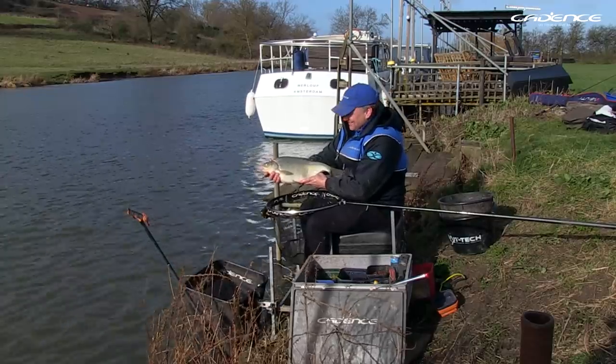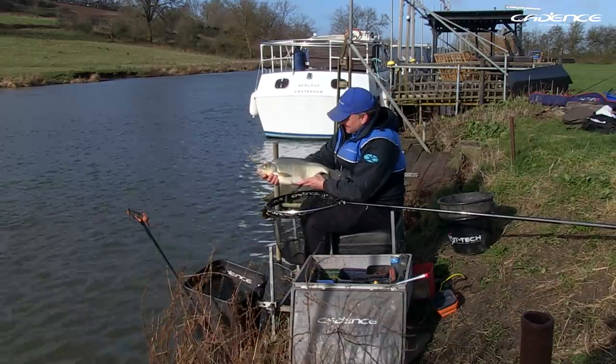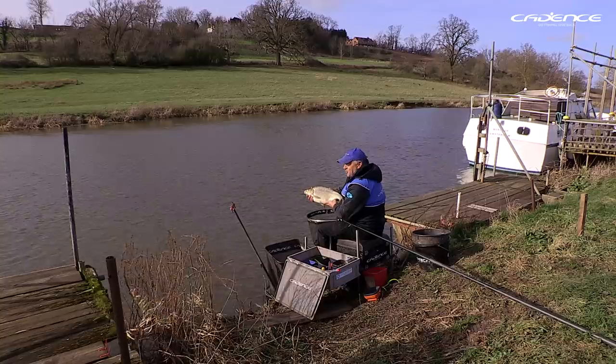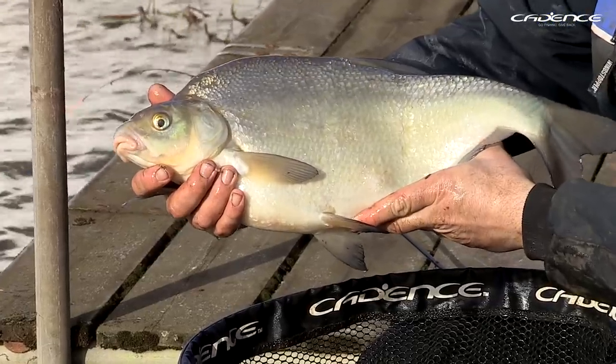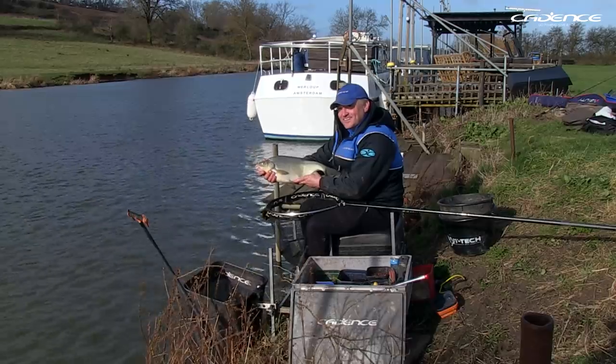Proper slab, that. It's the third one I've had, and they've got to be 4 to 5 pounds. They're absolutely beautiful fish in such good condition, and they fought really hard. Just absolutely love bream when you start catching them like this. You never know, we could have a good net of these today. The signs are looking great. I'll get that in the net.